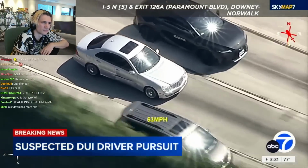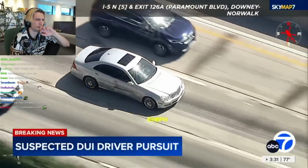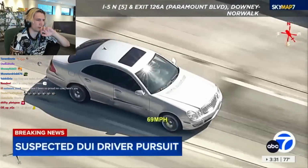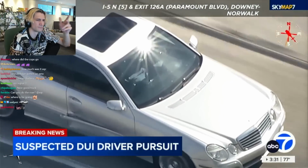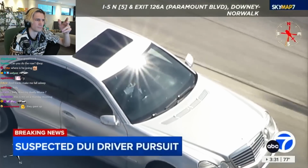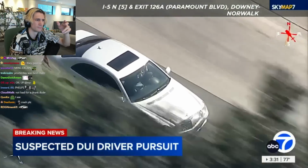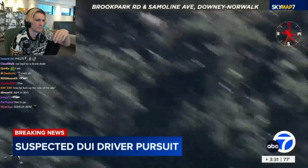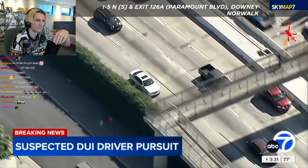They are letting him travel northbound on the 5 freeway. They are watching from a distance, but right now, it is not having a real effect on his driving. He's actually driving even more dangerously than he was when they were right on his tail. And now we'll see if the decision-making changes or if they just continue to let this go. Right now, he is using all lanes and the shoulder of the 5 freeway.